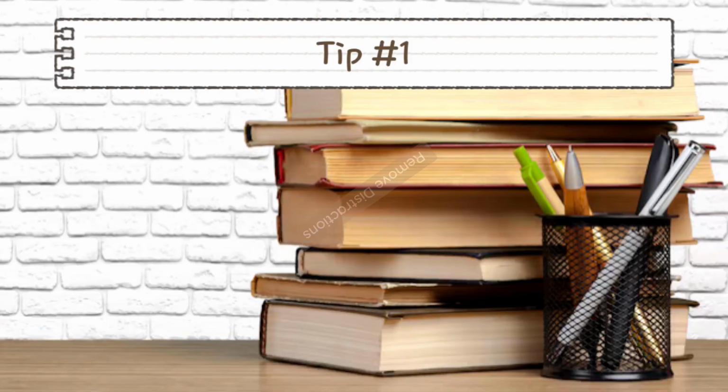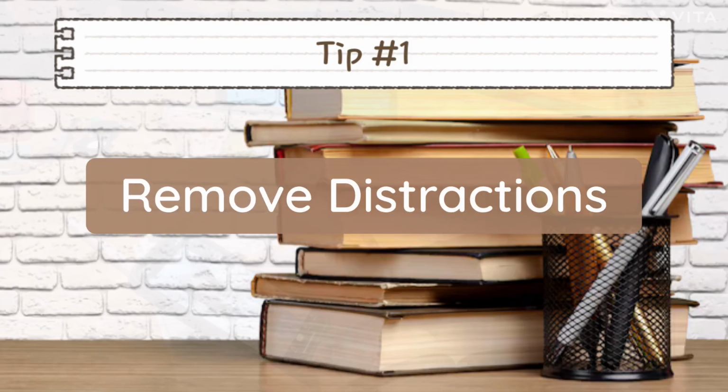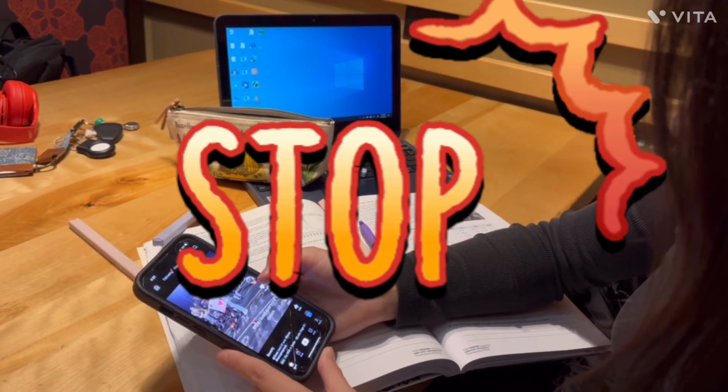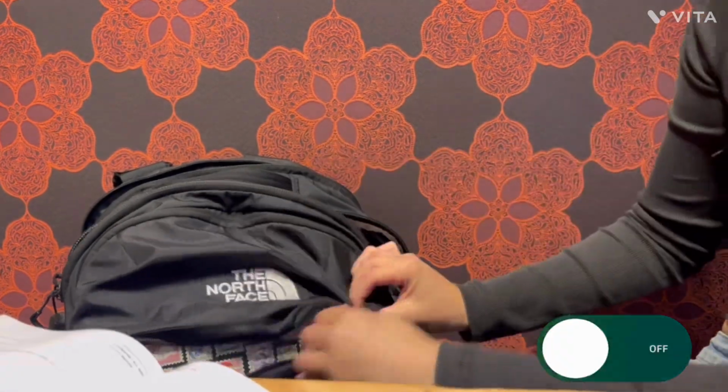Finding a place to study can be hard sometimes, so it's key to make any place you are into a productive study environment. Tip 1. Remove distractions. Our phones can be a big distraction to us, so put your phone away and go study.